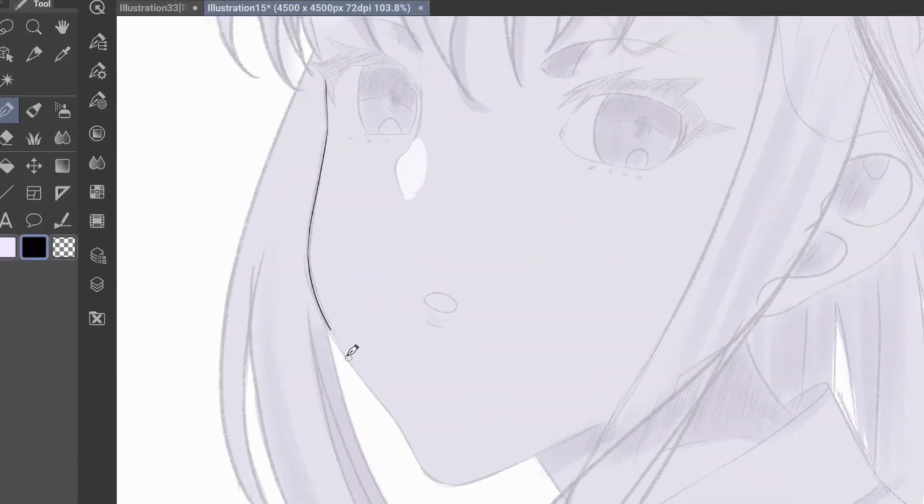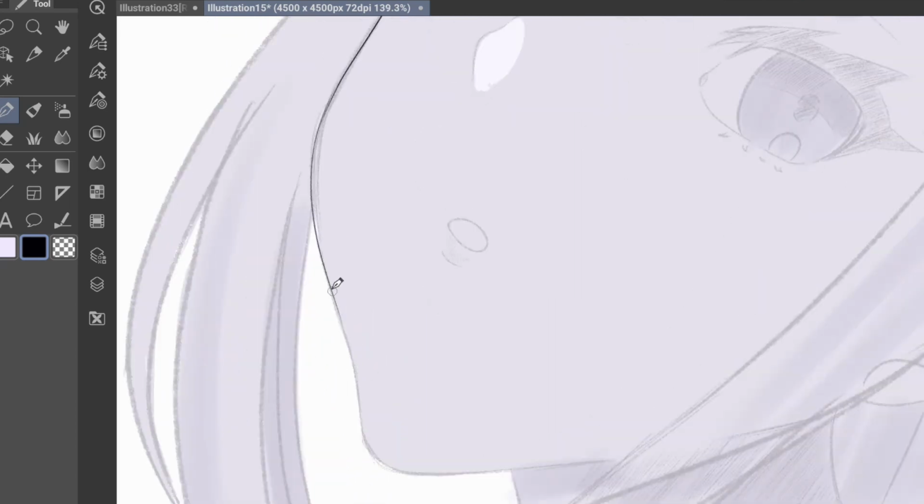For the line art, I'm only using the default Clip Studio Paint G-Pen brush.